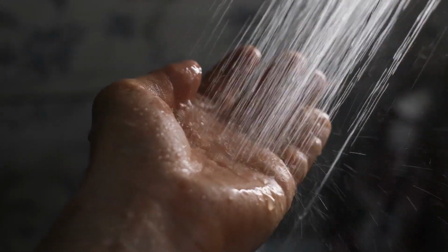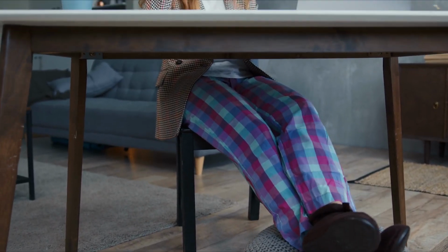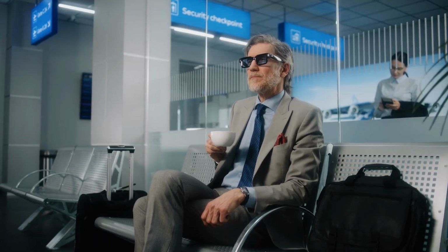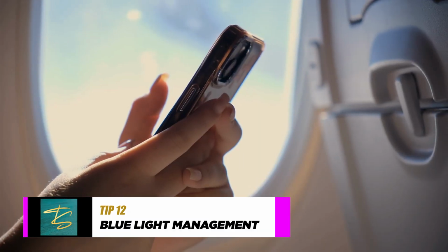Get your shower, brush your teeth, put on actual pajamas. Treat it like bedtime because that's what it is. This isn't the time for your airport fashion show. Comfort over style, always. Limit screen time when you're trying to sleep.